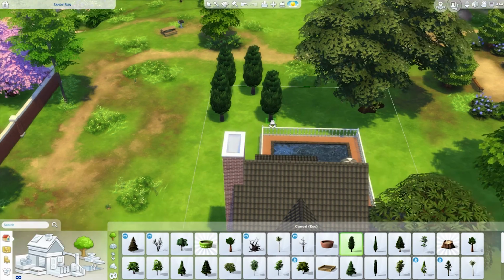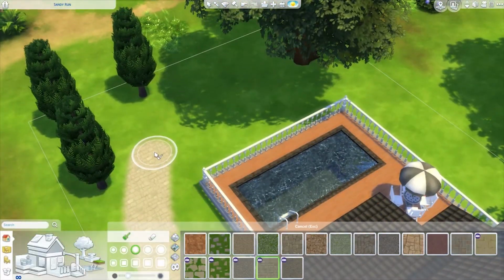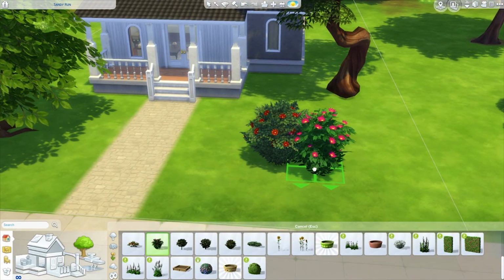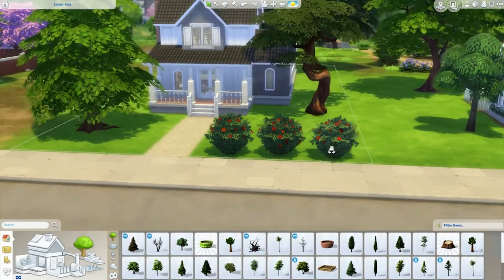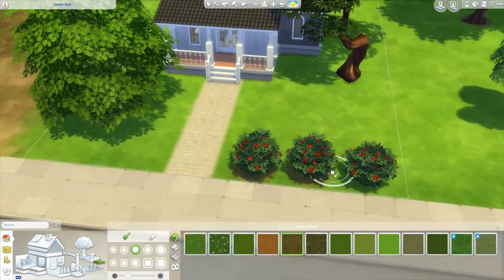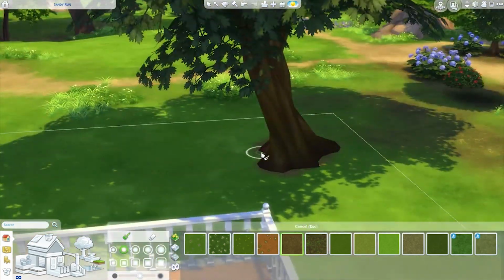Oh well, and then these are all trees I typically don't use, so that was kind of fun. And this terrain paint I don't normally use either. And then I didn't keep these bushes, but I kept the idea of having big ones at the edge of the lot, which is something I don't normally do. And I don't know, it's just weird. I used all kinds of landscaping I don't normally do.